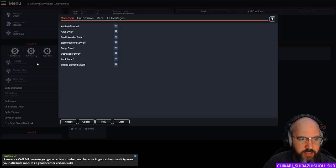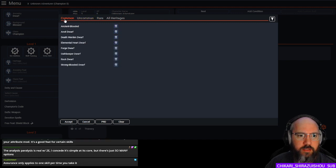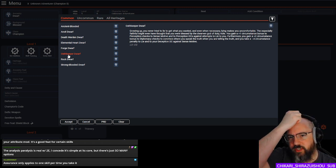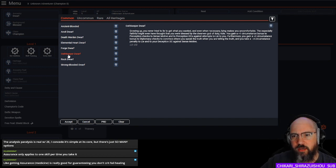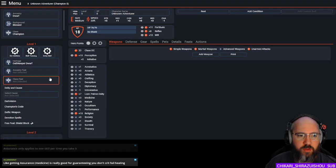Okay. So heritage not selected. Gotcha. Oathkeeper? Plus 1 circumstance bonus to perception checks to sense the motive and to perception DCs against attempts to lie to me. Furthermore, you get plus 2 circumstance to diplomacy and a minus 4 penalty to lying and deception. Go with Oathkeeper Dwarf. I was gonna go with Death Warden, but Oathkeeper sounds more along the lines of what I'm going for.